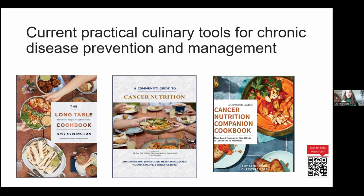The Cancer Nutrition Companion Cookbook also goes into great detail about side effects and symptoms of cancer and cancer treatment, and provides you with some hot tips and tricks on how to manage those things. So those are free. I think I've got a little QR code there you can scan as well, and those will pop up on your phone.